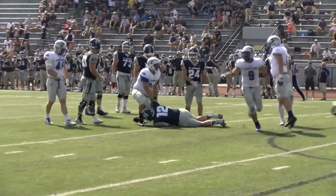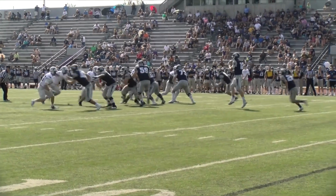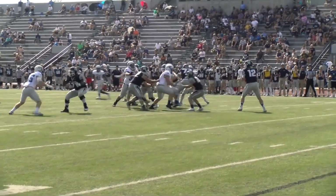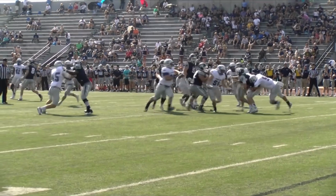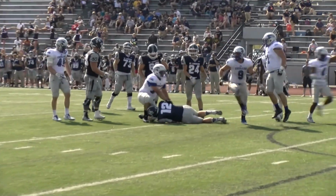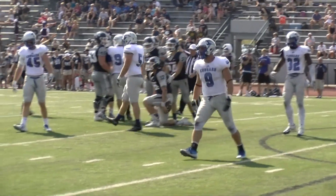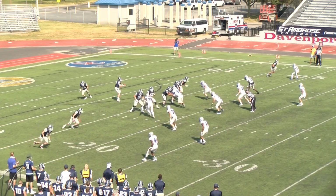I think that was Matt Swartz that came through there. Swartz with the sack on quarterback Jake Romani. So that'll be a loss back to about the 17-yard line. Cougar defense getting stronger as this game wears on. Again, all 11 within about 8-9 yards of the line of scrimmage.